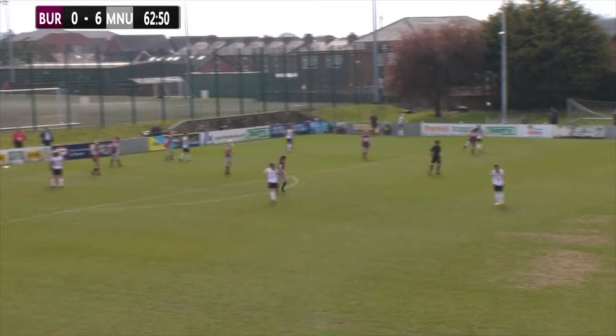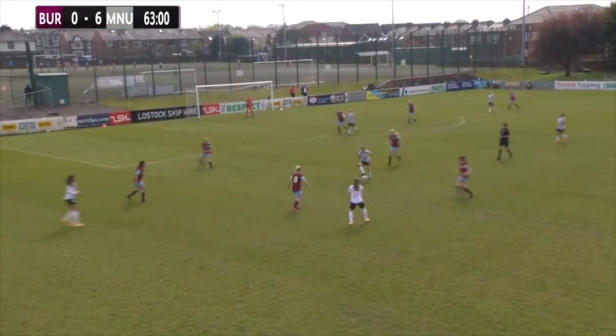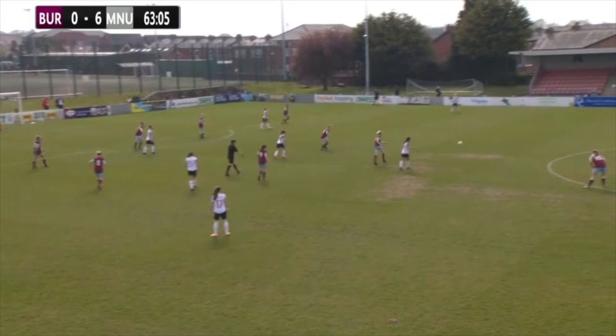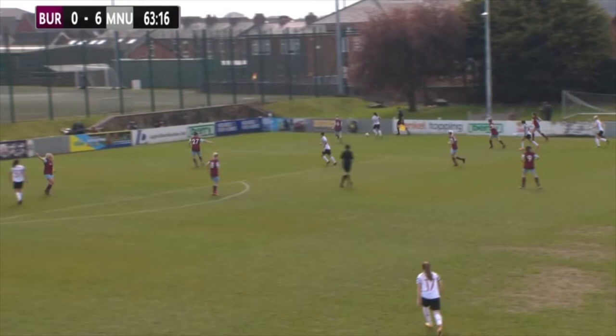Now the throw goes back to the substitute, Tara Bourne. Her crossfield pass is cut out by Priestley, but Press can get it. And then Battle. Battle's actually switched flanks now as well with the substitutions. So she's come to left back, having spent most of the match at right back. Hansen comes inside on her left foot, and the pass takes a deflection.